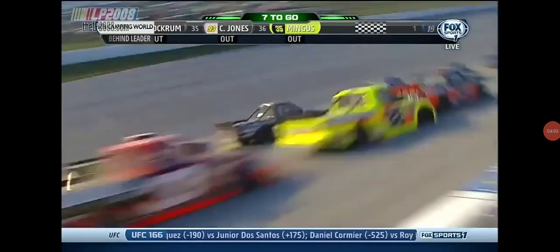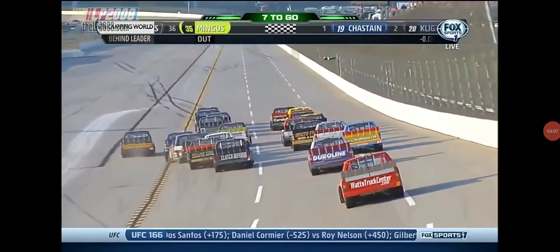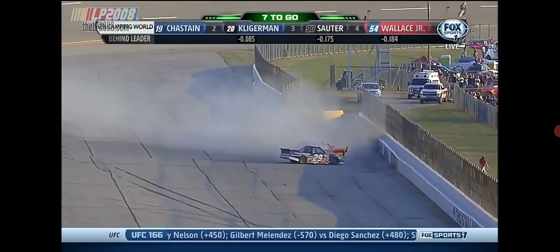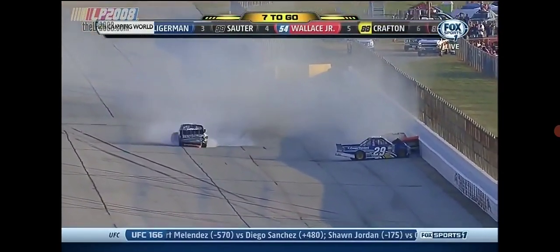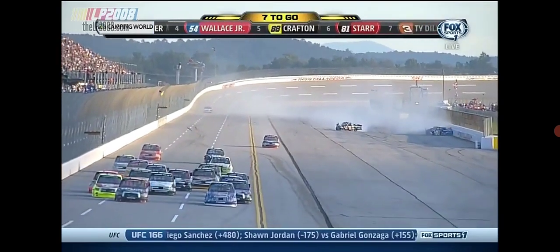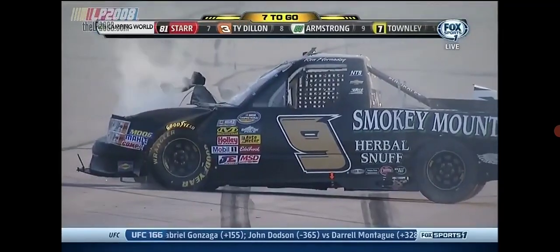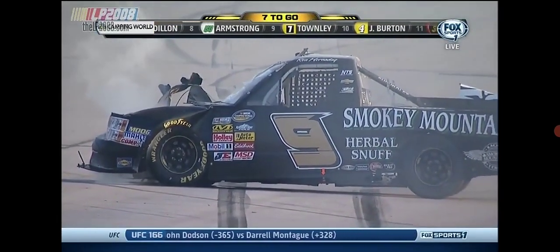22 trucks not within 1 second of the lead. Oh, there they go. Down to the inside of the track. They're wrecking. Ryan Blaney involved. Hard hit by the 9 of Hornaday. Caution comes out again. 7 laps to go. Scott Stencil, the 63 truck, also involved. That was a huge hit for Hornaday in the inside wall.